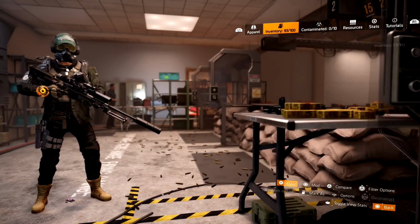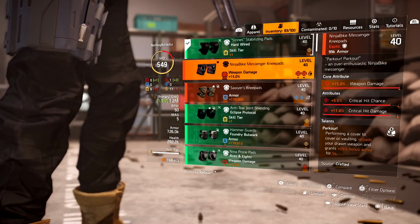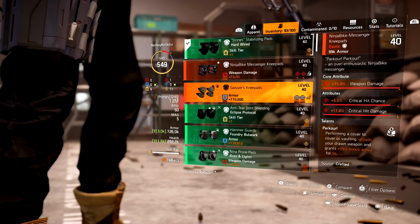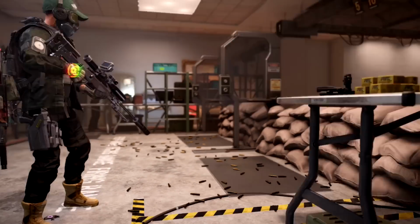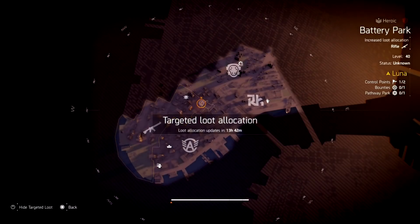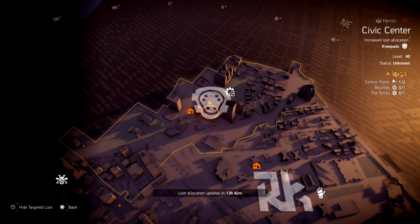Now for our next two items, they are Kneepads. We have the Ninjabike Kneepads, and then we also have the Sawyer Kneepads. Both of these can be found in the open world. The Ninjabike Kneepads used to be DZ only exclusive, but recently I've been talking to people who have gotten this in the open world. So I think they actually added this. So both of these, all you have to do is look for the Kneepads. Wherever you see the Kneepads on the map is where you would find this.